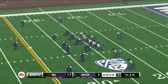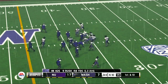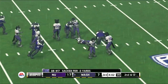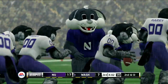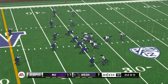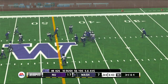Blue 14. And they make the stop at the 37. Second and 13. Defense looking for another sack here on this second and 13 situation. It's gonna be a long day, offense. It's gonna be a long day. Hey, check my head. Brought down right around the 42-yard line. Gain 8 yards.